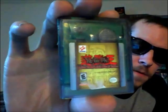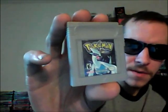And then another Game Boy Color game, Pokemon Silver. I used to play this a lot when I was a kid. These things are getting hard to find and they're getting crazy expensive. And then a Game Boy original game. Had to get this. I used to play this when I was a kid. Castlevania Adventures. I don't know if I ever showed this off, but I've had it for a little while. I love it. And then on to the PlayStation games.